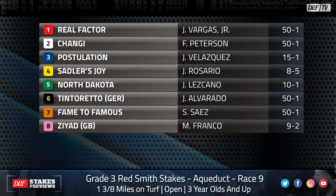The 6, Tintoretto, is 50-1 on the morning line. Just didn't face the toughest competition over in Germany last year. We know he does want to go long. He's now in the Tommy Albertrani barn. Maybe he'll be a little bit forwardly placed here, but this is a really tough ask. It is. If he had run a little bit better in either one of his 2 races in Southern California over the summer, maybe I would be mildly interested, but I didn't really see him do anything in those races.